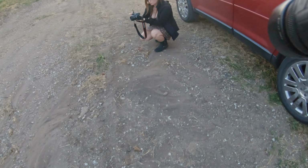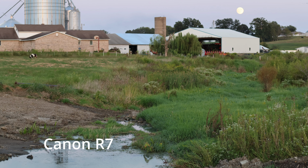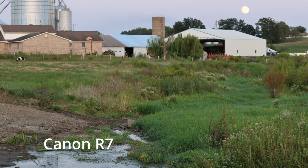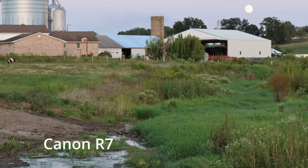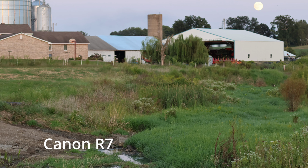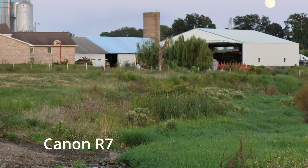Now, the issue with this scene is, if you will notice, and it probably would have been very difficult for her to see this on her screen, that the foreground is in focus, the very close foreground, while the middle ground, containing what I would consider to be the subject matter of the photo, and especially the moon in the background, are all deeply out of focus.